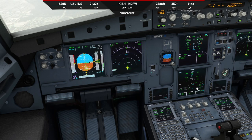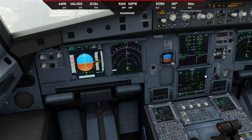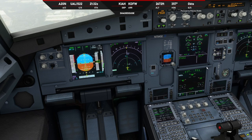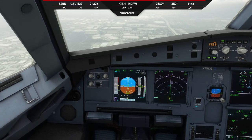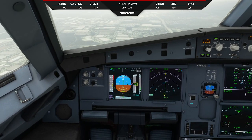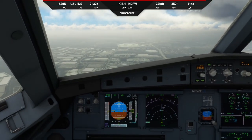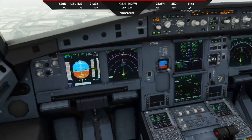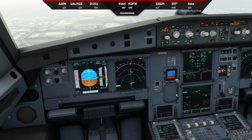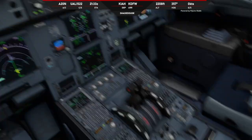That speed down. Flight attendants, please prepare for landing. I'm going really fast here. Speed down here. Arm. Flaps 2. Turn off those lights on.